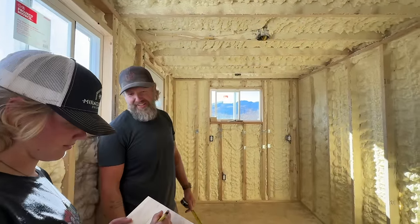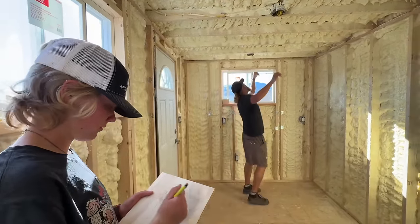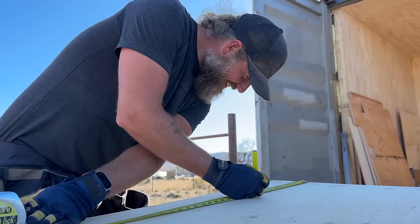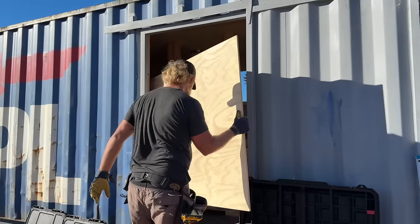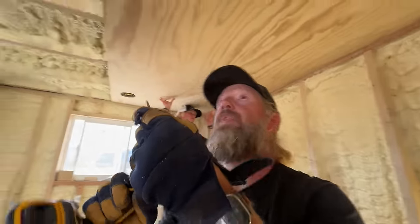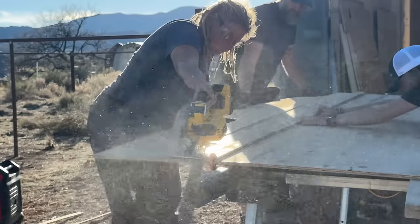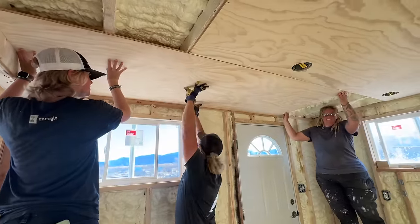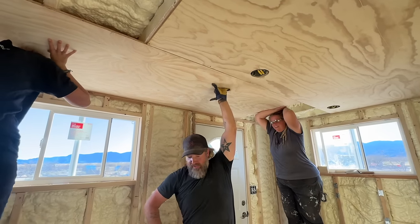So Jonathan, again, is going to measure for the two lights in here. And he's going to make it perfect first shot. That's right! All right, you guys got it? Hey, I measured that. Hey, good job.